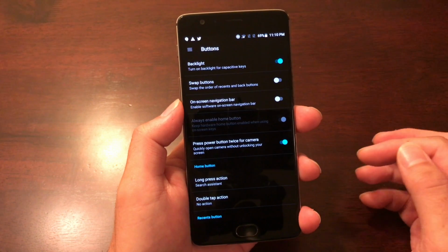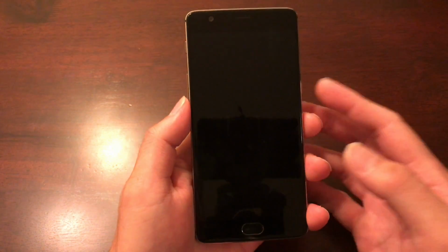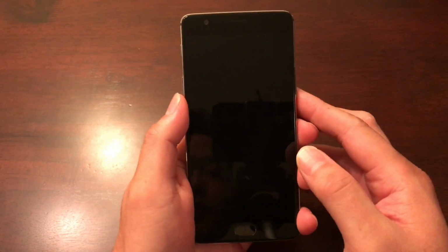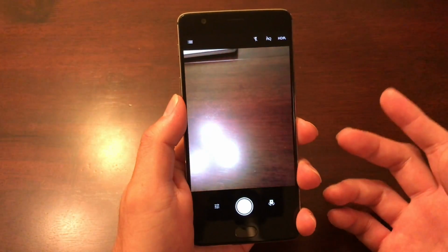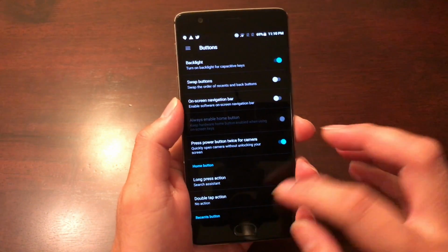There is this nice press power button twice for camera, so I use that as a shortcut to the camera. So if your phone is off and you want to take a quick picture, you just double tap your power button and quickly activate the camera, so it's really fast that way. So that's a nice feature there.